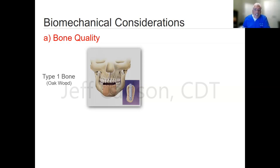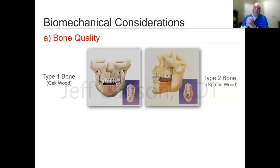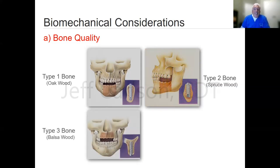Type 1 bone is most often found between the mental foramina in the anterior mandible, and it's also referred to as oak wood, to give you an idea of its density. Type 2 bone is commonly found distal to the mental foramen, in the posterior mandible, and it's been compared to spruce wood, if you're familiar with the densities of wood from woodworking. Type 3 is typically found in the premaxilla, and that's referred to as balsa wood. Us older folks remember those little planes we used to buy in the dime stores, and you'd put them together and throw them, and they would almost break.